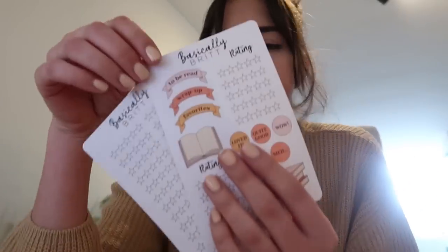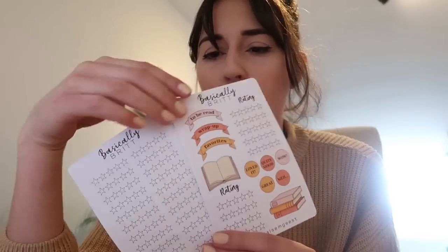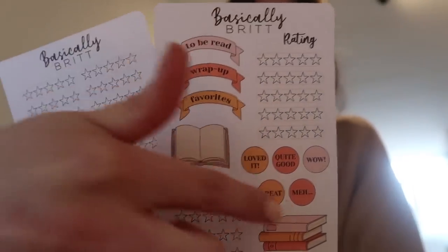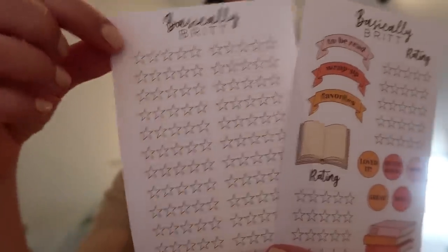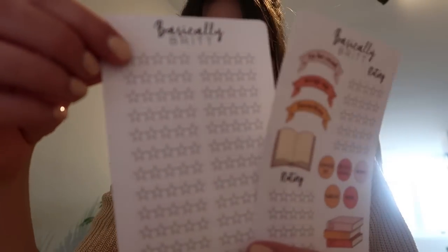So that one, and then also one that is a reading journal tracking set. You can buy these separately or as a set. So the first one has some quotes, or words like this, and then these stars, you can actually color them in yourself. So you can do a 3.5 star, for example. How many stars you give a book? I really like this one. This is also something new.